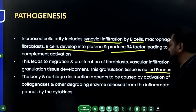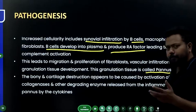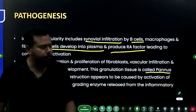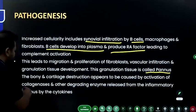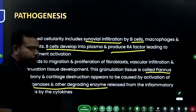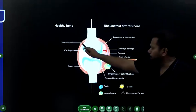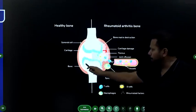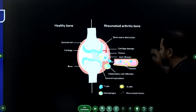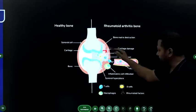Bony and cartilage destruction appears to be caused by activation of the collagenases and other degrading enzymes, which are released from the pannus. So the pannus releases certain collagenases and other degrading enzymes, and that causes cartilage damage and joint destruction. You see the healthy bone, normal synovial cell, normal cartilage, normal bone. Here you see synovial cell inflammation, synovial hyperplasia, then pannus formation. This goes and damages.